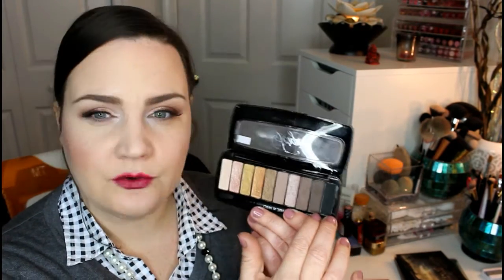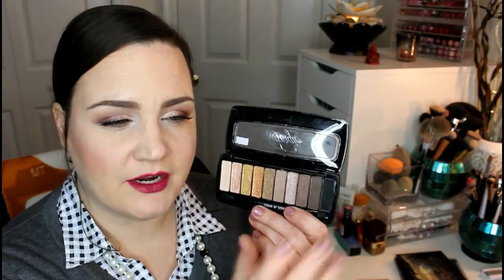You have some warm tone shades, and when I say well thought out, I mean you have a true matte highlight, a matte transition shade, and two matte crease shades, a dark brown and a black. Plus you have some absolutely gorgeous lid shades. This palette is just so well thought out. It is $8. You get 10 shades in here, and it is just gorgeous. Everything you need, you have.